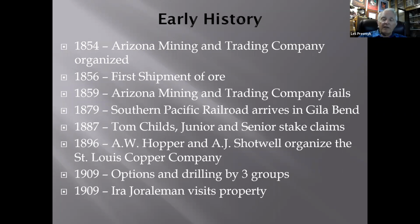1909 is really when we begin to see organized and realistic drilling. There were actually 3 different mining companies that were drilling in the area, and all 3 of them were drilling in the wrong place. They each had their own geologic model that justified what they were doing, but they were all wrong. The other thing that happened in 1909 is that Ira Joralemon, one of the most expert and most famous of copper geologists, as a young, just out of college geologist, was contracted to visit Ajo, and he's actually the one that spotted where the drilling should take place.